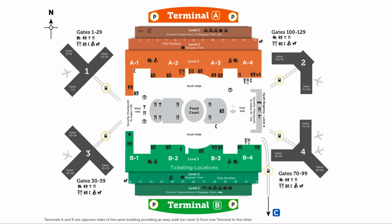Today I'm taking you on a tour of the Orlando International Airport. This airport has a really strange layout, especially when you're coming by car. It's just like a spaghetti mess.